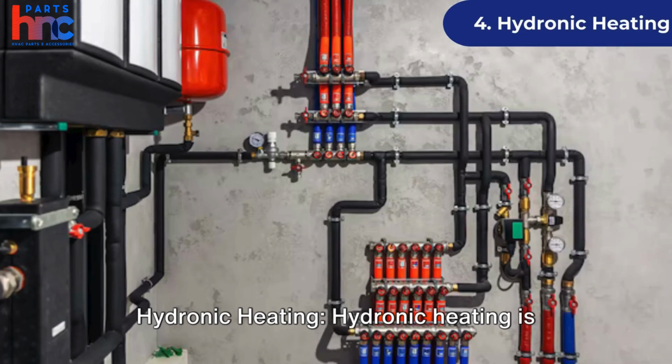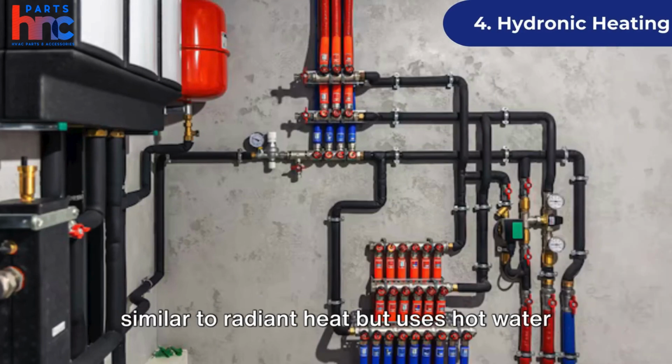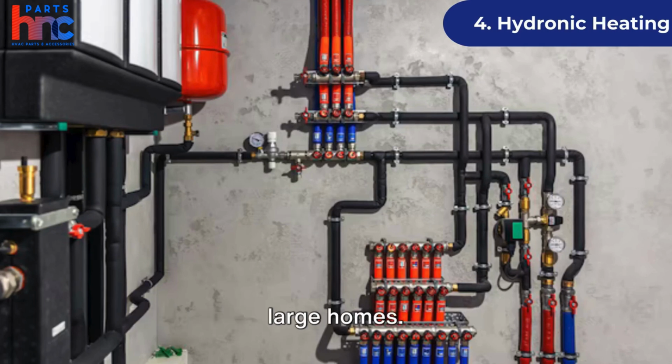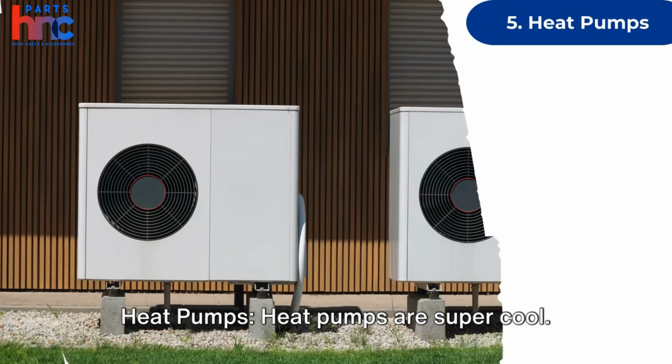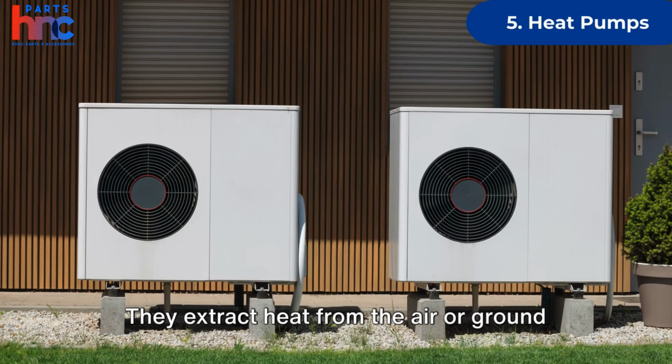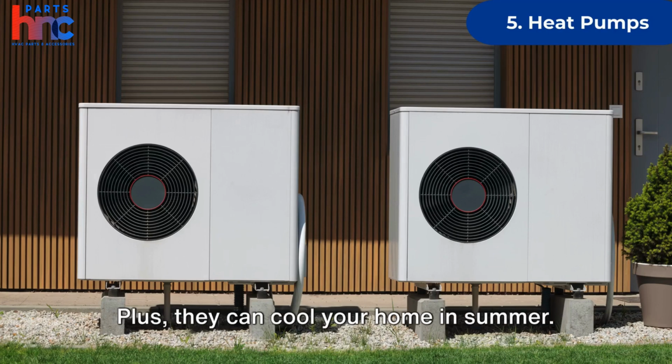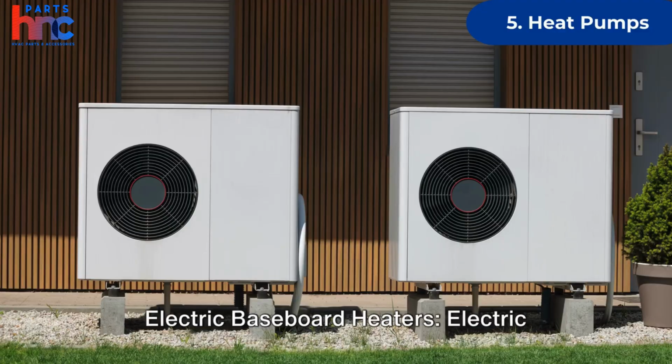Hydronic heating. Hydronic heating is similar to radiant heat but uses hot water flowing through pipes under the floor or along walls. It's highly efficient and perfect for large homes. Heat pumps. Heat pumps are super cool. They extract heat from the air or ground outside and bring it inside to heat your home. Plus, they can cool your home in summer.